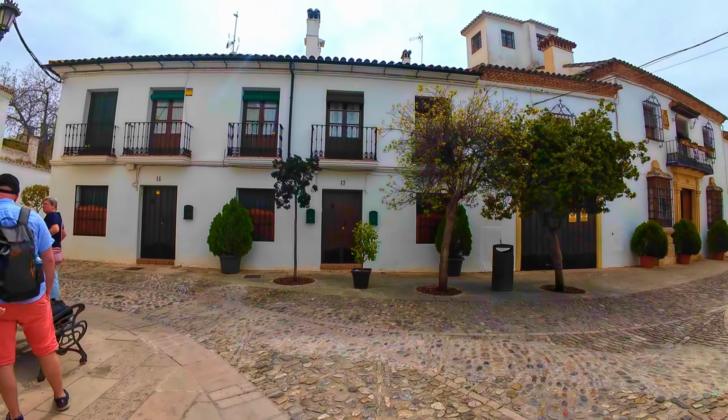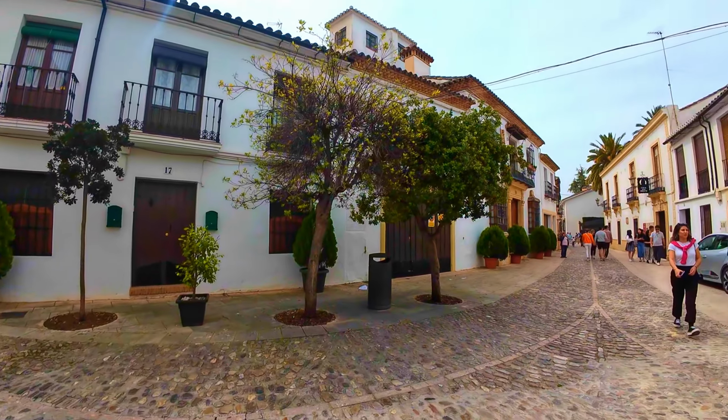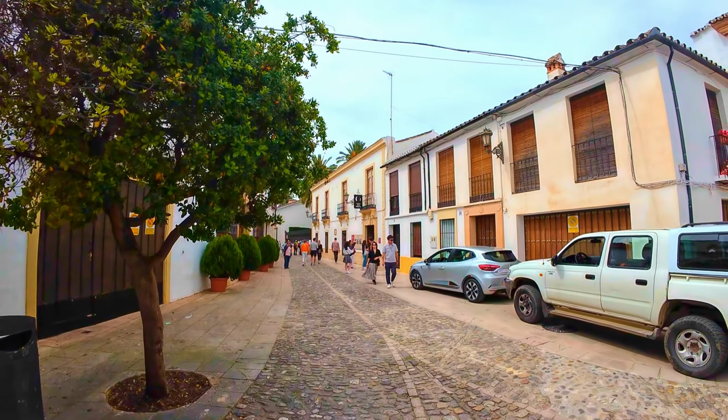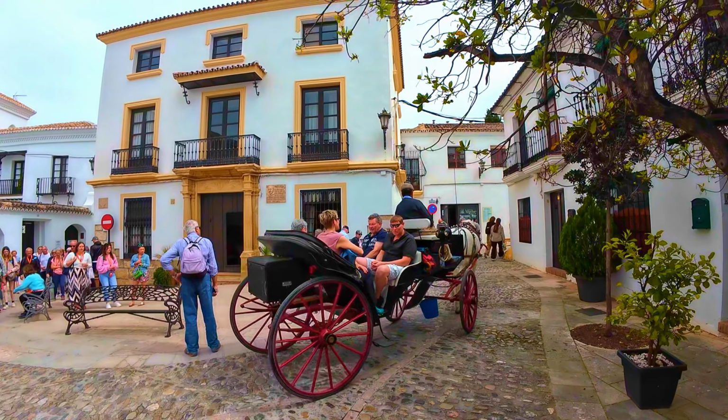I'm in the old town now, and you can see how beautiful the white houses and the narrow cobblestone streets are. And walking through these streets is like taking a step back in time.